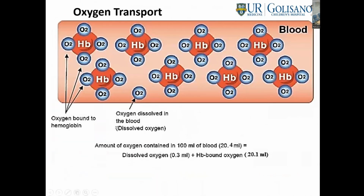So, a few points about oxygen physiology. Oxygen, like I said, is an irritant. When it gets into the alveoli and diffuses into the blood, it binds to hemoglobin, and hemoglobin has a quaternary structure that has 4 binding sites for oxygen. Hemoglobin has a high affinity for oxygen, and oxygen content, it's important to know, is determined by the oxygen bound to hemoglobin, which is 95% of it, versus oxygen that is dissolved in blood.